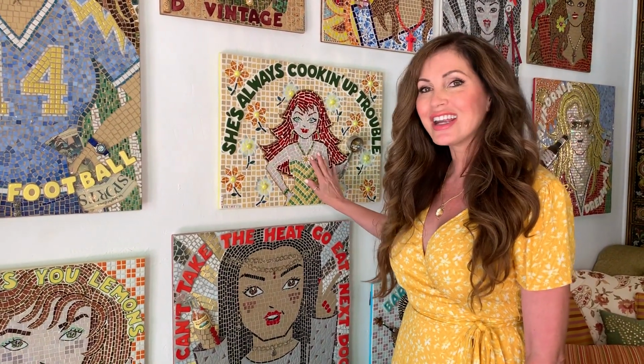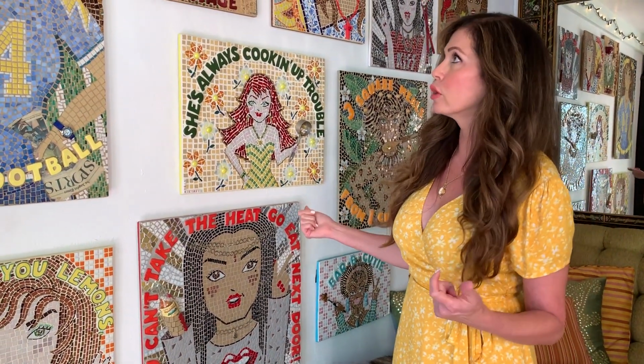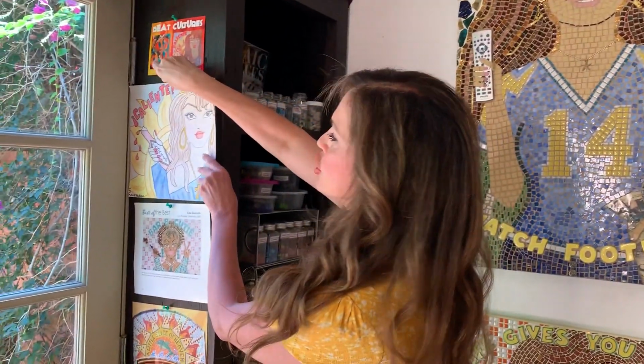And what I love about mosaic art, unlike paintings, is you can touch them and they're really durable, right? So I encourage people when I show these at art galleries to actually get up and touch them, because mosaics are that kind of an art. They're very durable. This is how I design my kitchen bitches.